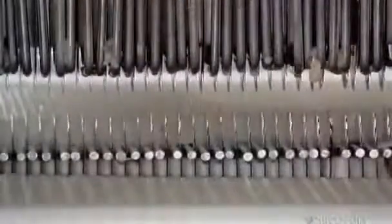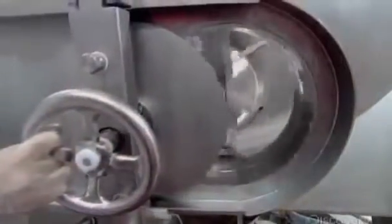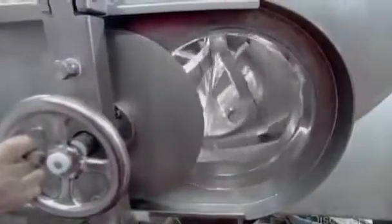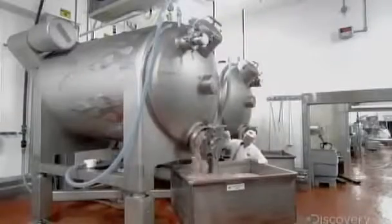Next, numerous lumpy rollers massage the chicken and break down fiber to tenderize the meat. Then, in a tumbler, metal paddles vigorously knead the meat. This tenderizes it even more and releases a natural protein that will eventually bind several breasts into one big piece.